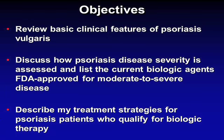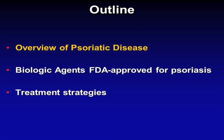The objectives for this presentation are, first, I know there are a lot of non-dermatologists in the audience, so we'll review some of the basic clinical aspects of psoriasis vulgaris. And then we'll discuss how psoriasis disease severity is assessed. All of the biologic medications that we use are specifically indicated for patients with moderate to severe psoriasis vulgaris, and we will list those biologic agents, and finally I will describe my own treatment strategies for psoriasis patients who qualify for biologic therapy. And the outline for the presentation will mirror those objectives.